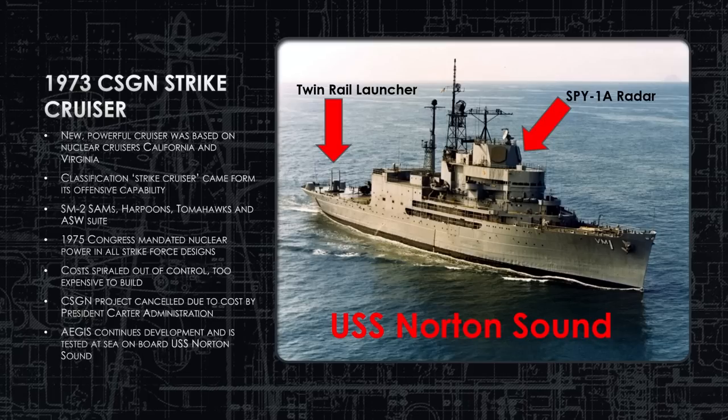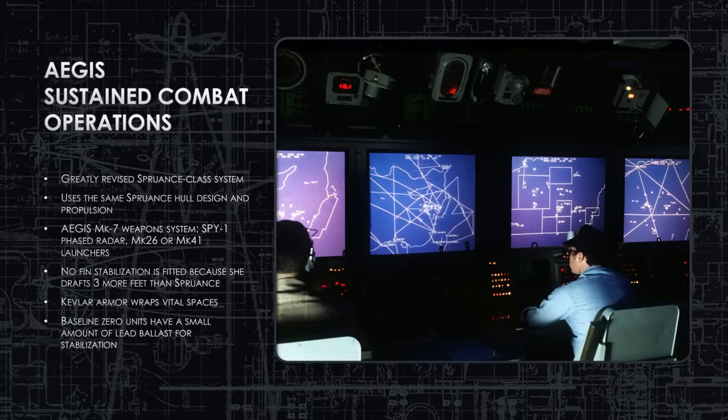And they're just testing the systems, making sure that they can detect, track, classify, engage, and intercept air targets. USS Norton Sound is very important to this project because this is the test bed where it all began. Now, Aegis is basically an all-encompassing, sustained combat operations system.